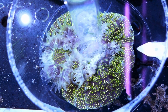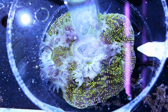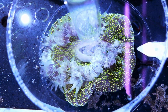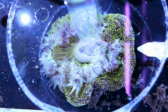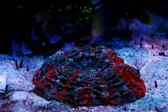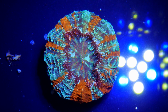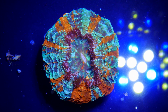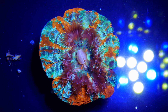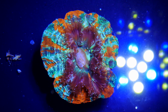So standard alkalinity, I like 8, 8.5, somewhere around there. Standard calcium, 425, 450, and keep your nitrates and phosphates relatively low. These guys love to be in the sand bed. In fact, they do really well down there. You can see some sand on this guy. That's from my chorus wrasse. The chorus wrasse picks the sand up, throws it on there, but he's a big fluffy thing and fluffs it up. But we've saved the coolest part of Acanthophyllia for last, and that's the feeding of Acanthophyllia.